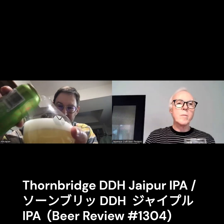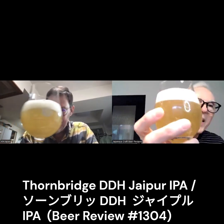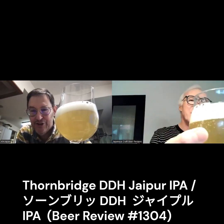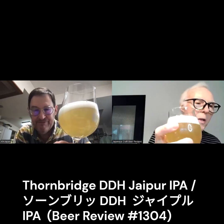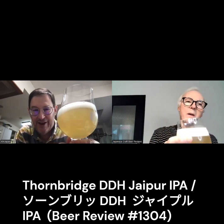Oh, that's light color. This is very light. Wow, they weren't kidding. This is hazier than their hazy session IPA. It's lighter, a yellow straw, I would call that. I could actually name wheat malt. Usually the hazy session did not contain wheat. So yes, this is hazier than the hazy.